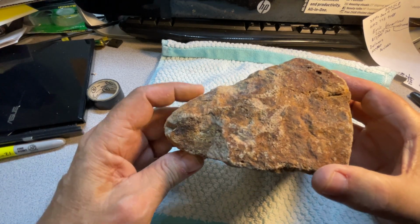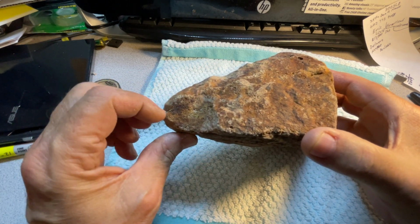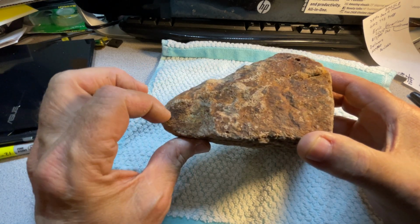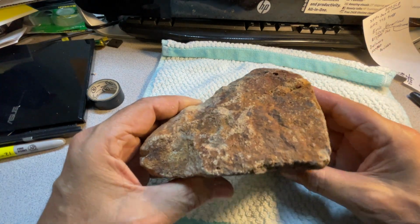Looks like an animal over here. An eye. Bump of a nose. And then a mouth. So this could be a beak, and that's a mouth. Possibly some kind of a dinosaur.